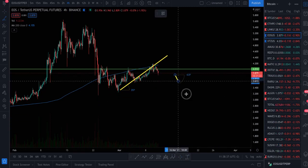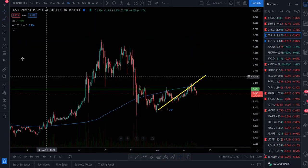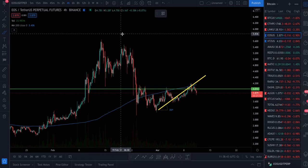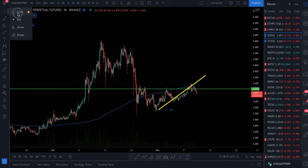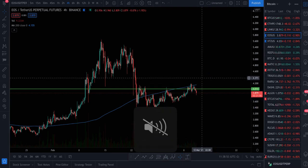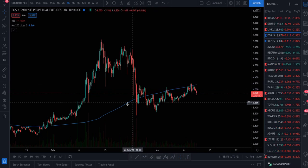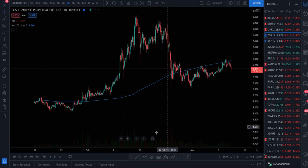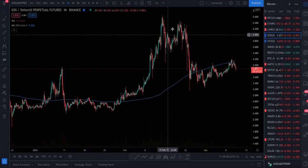This was a big indicator right here that we could see EOS make big moves up, but it looks like EOS doesn't want to break out. People are losing hope on EOS. So yeah, guys, it's going to be interesting to see what happens here, especially with this 200 moving average. That's a long-term indicator in my opinion. As you guys can see right here, we were well above it, well above, well above.